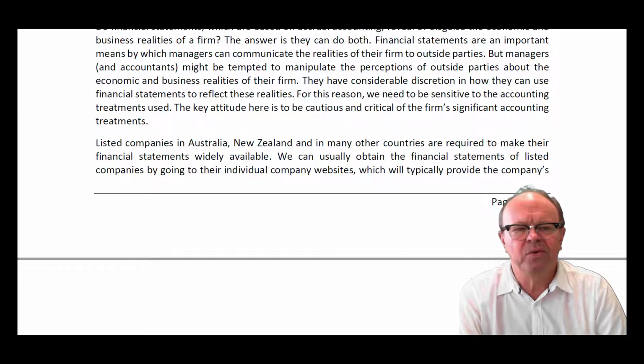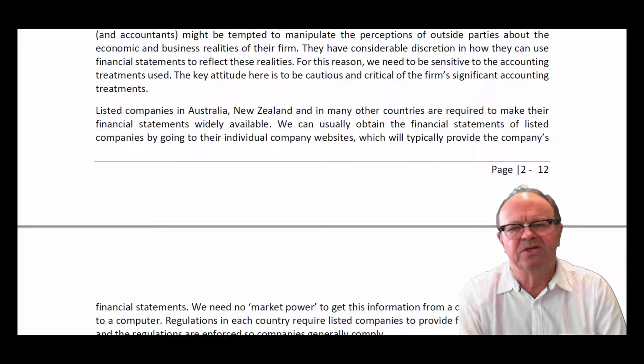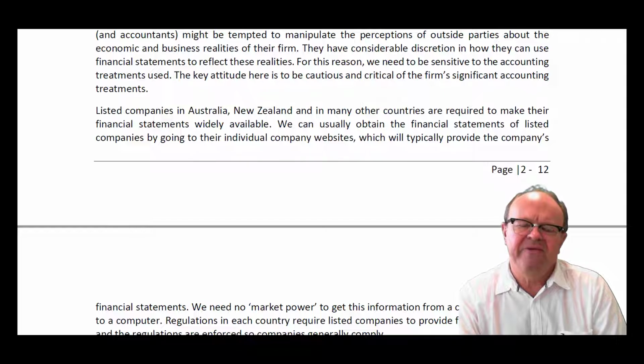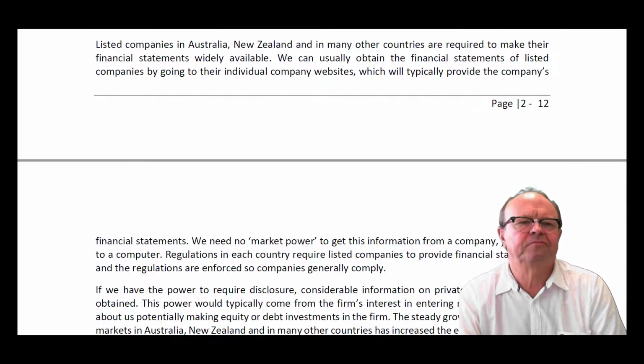Financial statements are an important means by which managers can communicate the realities of their firm to outside parties. But managers and accountants might be tempted to manipulate the perceptions of outside parties about the economic and business realities of their firm. They have considerable discretion on how they can use financial statements to reflect these realities. For this reason, we need to be sensitive to the accounting treatments used. The key attitude here is to be cautious and critical of the firm's significant accounting treatments.